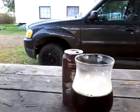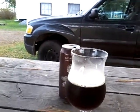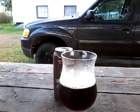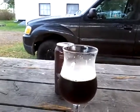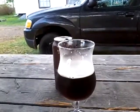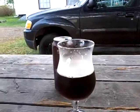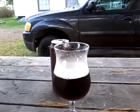That's tasty. Lots of toffee on the actual taste. Sort of accented by some slight caramel notes. The bitterness on the back is appropriate for the style. Just bitter enough, earthy enough, dry enough that it fits the style perfectly well.